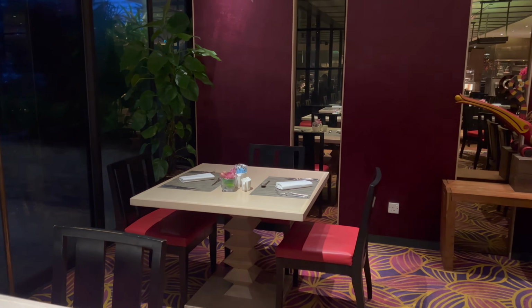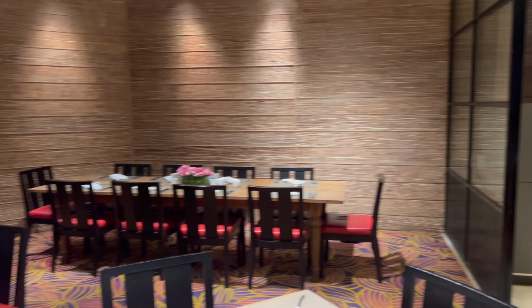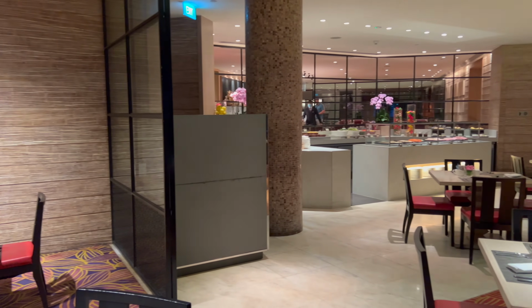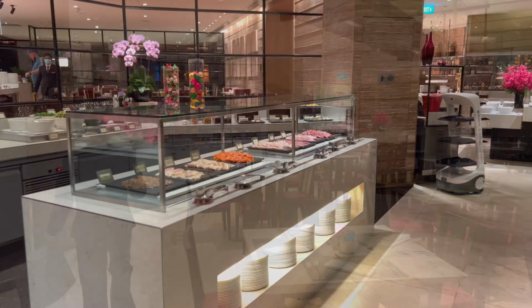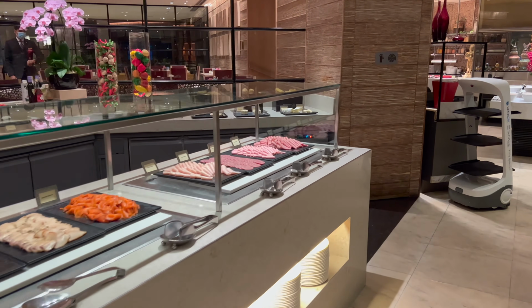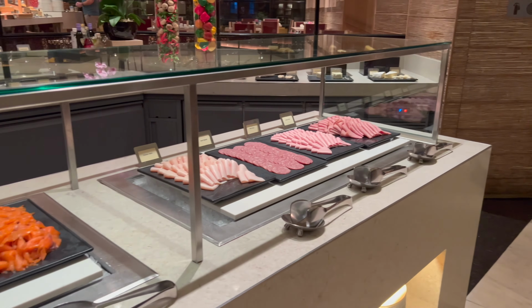Heading into Melt Cafe now, where they had a very, very extensive breakfast buffet, which was included in my rate. For those of you that are interested in the finer details of what's on offer, I tried to cover it as efficiently as possible, but it's a lot.